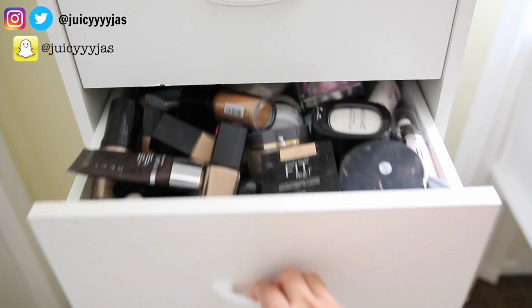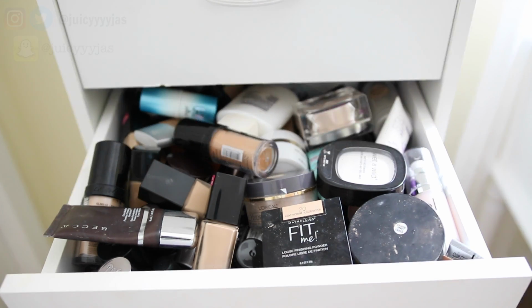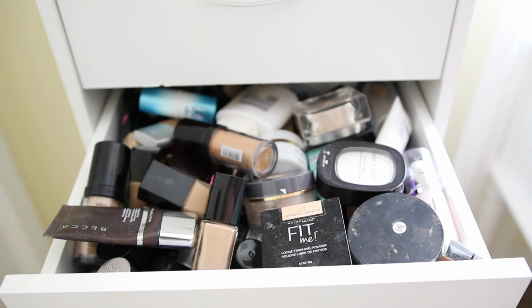So let's open up this drawer. As you can see, I have a ton of foundations, primers, powders, and concealers in this drawer. It's jam-packed and I have a lot of things to get rid of. So let's just get started. I'm just gonna pick and choose at the top and put things aside that I'm gonna use versus what I'm gonna throw out and versus what I'm gonna give away.